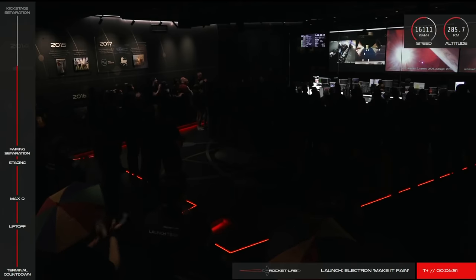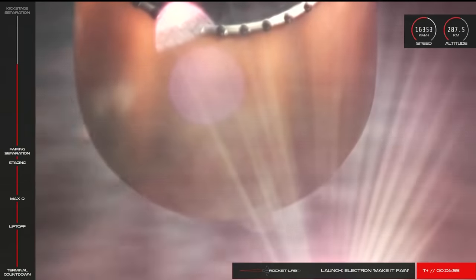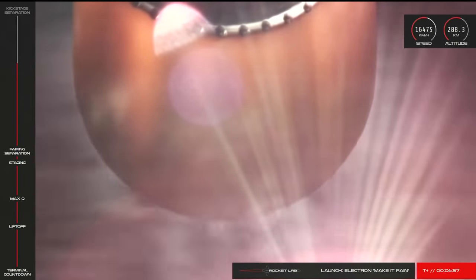So as you just heard, we've had successful hot swap of the depleted batteries. Stage 2 propulsion is nominal, and our trajectory continues to look good.